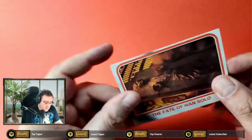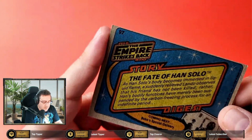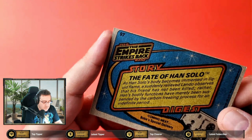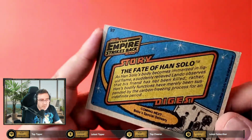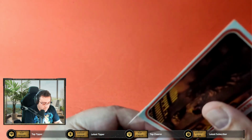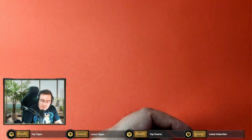97, continuing. That's the Carbonite. Fate of Han Solo. As Han Solo's body becomes immersed in liquid flame, the suddenly revealed Lando observes that his friend has not been killed, rather that bodily functions have merely been suspended by the carbon freezing process for an indefinite period. So that's the end of Han Solo in Empire Strikes Back. We will not see him again until the next one.